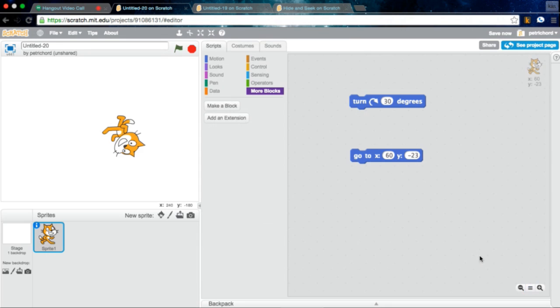Now, Scratch will work on which browsers? Will it work on a Chromebook? So Scratch will work on a Chromebook. The extensions part won't work on the Chromebook, but everything else will. And it will also work on any other browser. Sometimes we have some difficulty with old IE browsers, but I don't think that's just us.